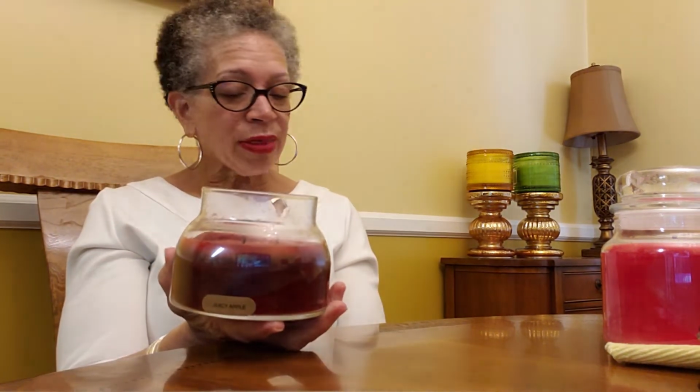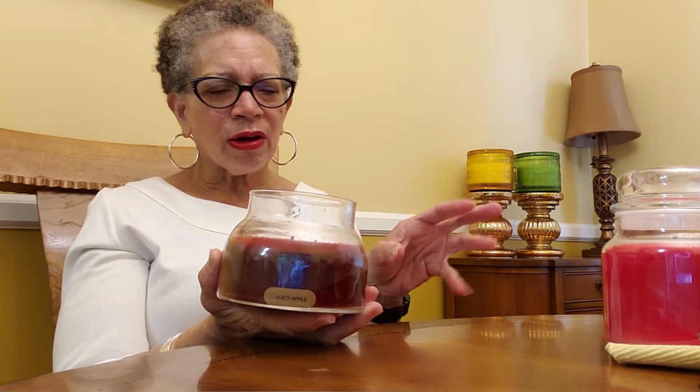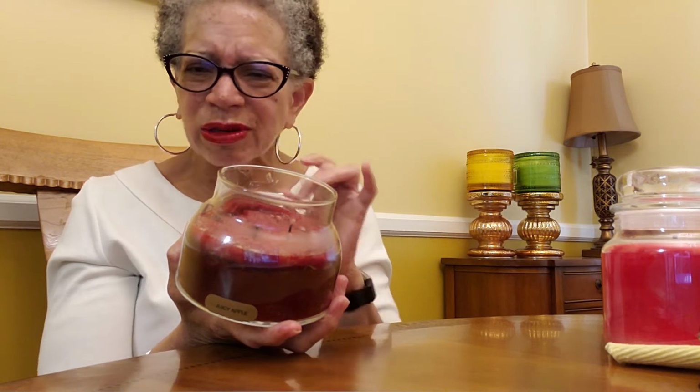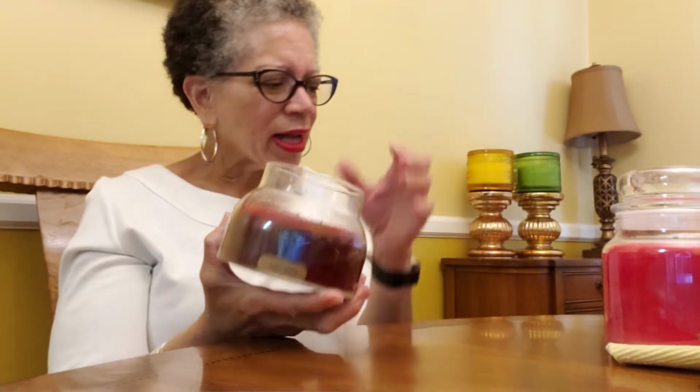I'm sorry I don't have the notes, but it kind of reminds me of 'Tis the Season from Bath and Body Works, but it has less of the Christmassy notes like the clove and the nutmeg that's in 'Tis the Season. This is more of the straight apple, maybe with little bits of other scents like nutmeg and cinnamon. It smells wonderful. The throw is great. They have all kinds of scents. I may try others if I can catch them at a cheaper rate, but I'm pretty pleased with it.